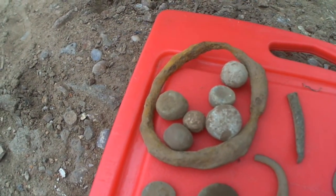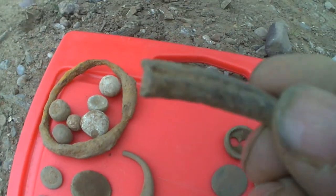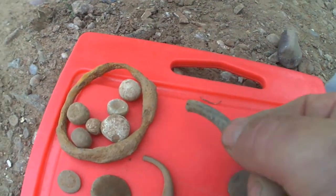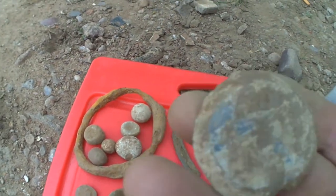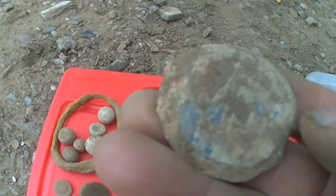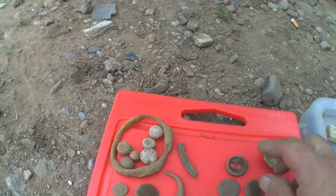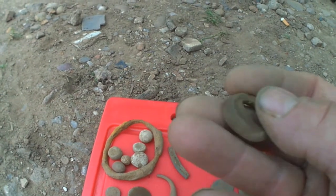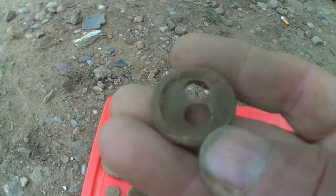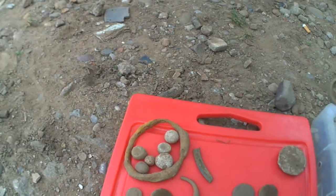Good few musket balls, big iron ring, piece of a buckle, big heavy piece of lead. Don't know what it is. I don't think it's a perm guard. But yeah, big piece of lead. Any ideas what this is, guys? Unless it's some sort of bulb thing, not too sure.